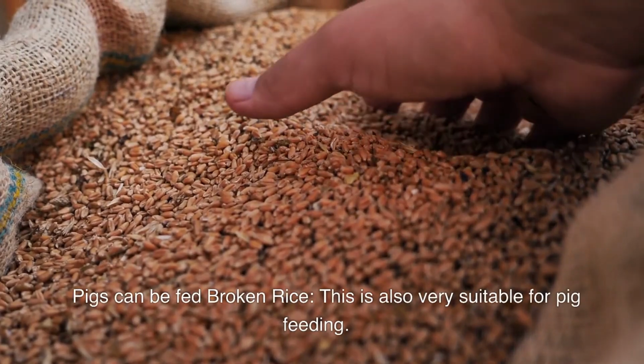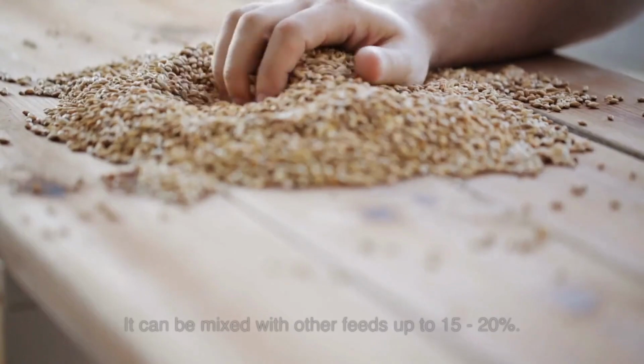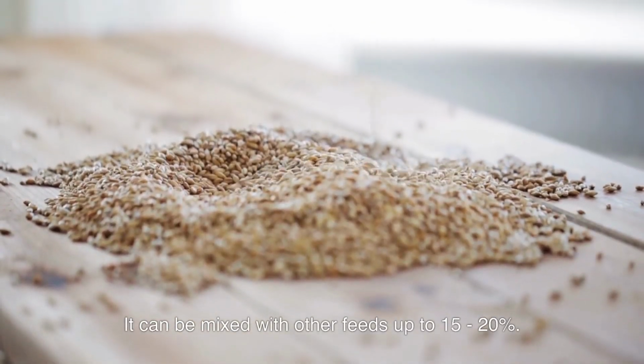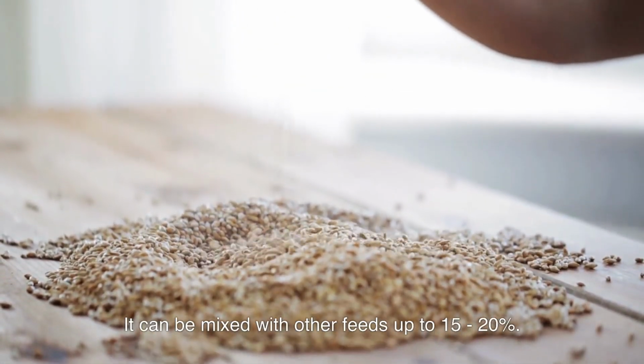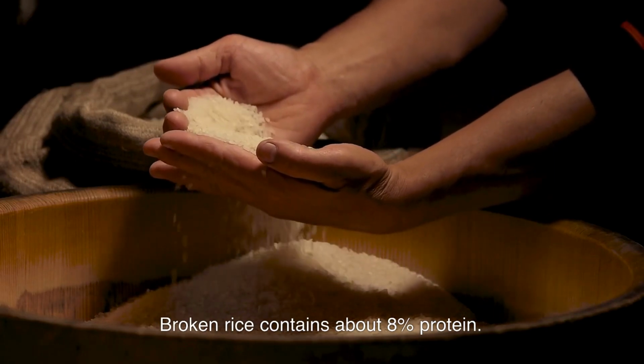Pigs can be fed broken rice. This is also very suitable for pig feeding. It can be mixed with other feeds up to 15 to 20%. Broken rice contains about 8% protein.